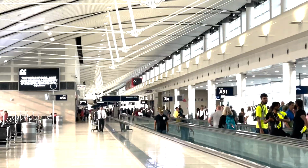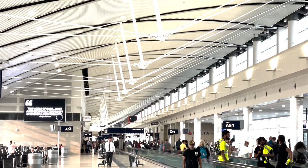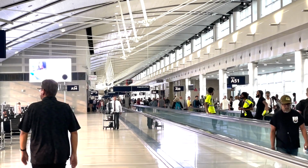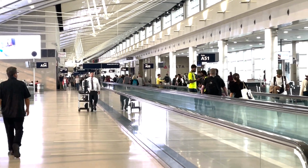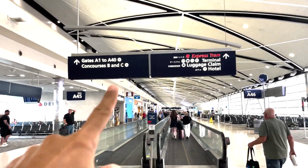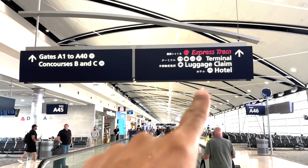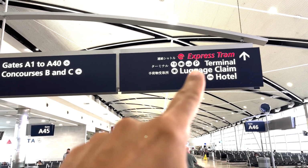That is the coolest thing ever. And it's within the terminal, which makes me wonder now if I should be looking for a station, or if Terminal C is going to be actually super far away from here and I should be on my way right now. Well, let's figure it out. Okay, Terminals B, C, that way, and then look at this express tram. That's, I think, what we just saw.